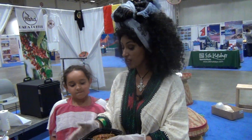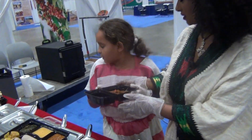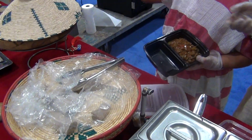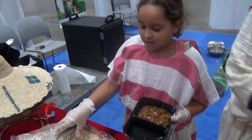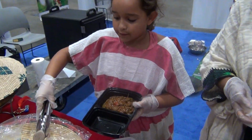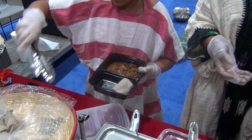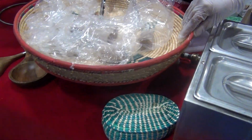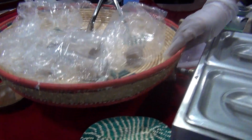Could you please put 2 injera for me, please? Yeah. Thank you. Would you like me to hold this? Perfect. And this is also what they hold the injera in Ethiopia. They hold it in this big thing. Is there a special name to it? This is called mesob. Mesob.